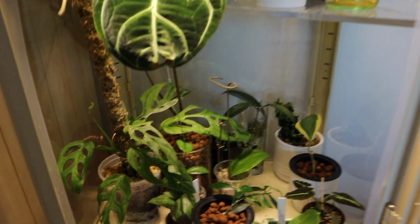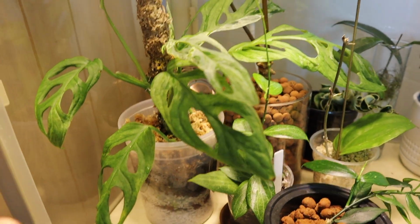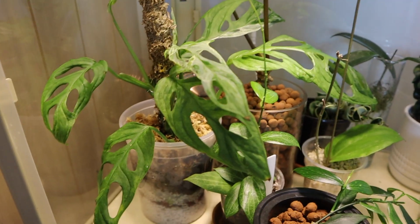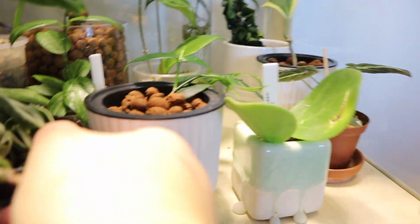What else? Oh yes, we just finally up-potted this Monstera Adansonii mint, and we added some cuttings back into the pot, so now it's looking really beautiful and full in here, and I'm very excited to see it continue to keep growing up this pole. Oh, I do have an exciting update down here that I just remembered. Let me be delicate and not mess up anything else.